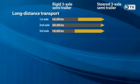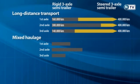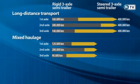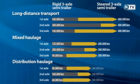Investigations show that tire life can be doubled by the self-steering axle depending on the type of use. The low tire abrasion noticeably reduces costs for the transport company. Over a distance of 1,000,000 kilometers, this means a saving of over 40 tires per semi-trailer.